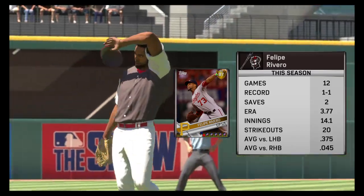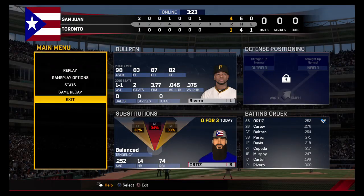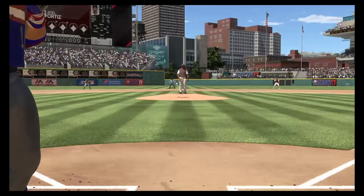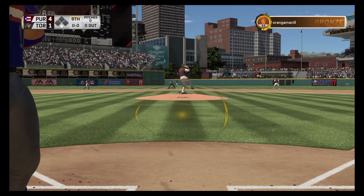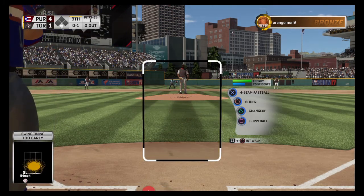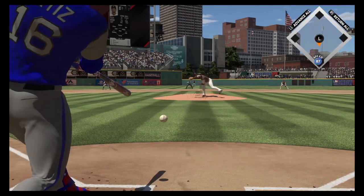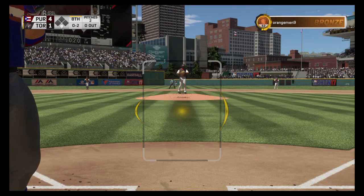Felipe Rivero has been summoned from the bullpen. Felipe Joel, and that's cut on and missed. 0-1. Well, Matt, he's already got 2 strikeouts. He's really struggling. Right there tells us how bad. You got 2 strikeouts. You go up there and you swing the ball out of the zone. He's not seeing anything right now.